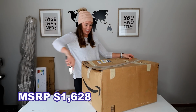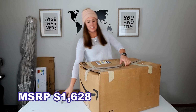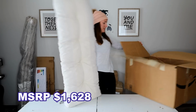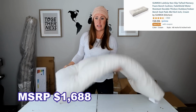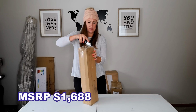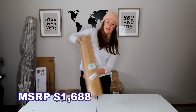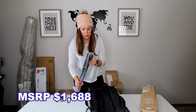Here we go, giant mystery box. Let's see what's in this one. It's pretty light. Cushion. Maybe an outdoor bench cushion. It's got grippies on this side. Sounds like some sort of metal inside. Trying to not cut myself. And a bunch of holes.